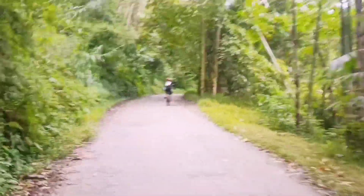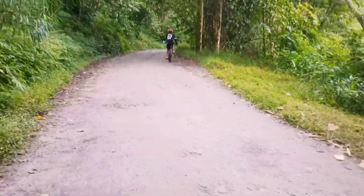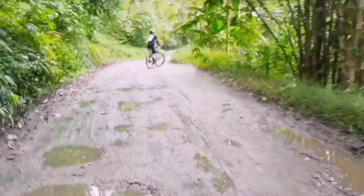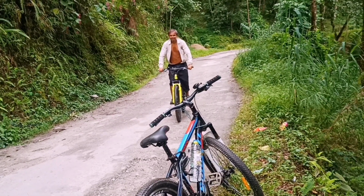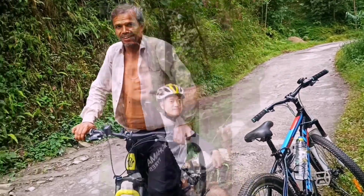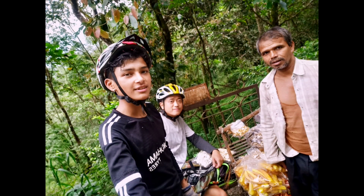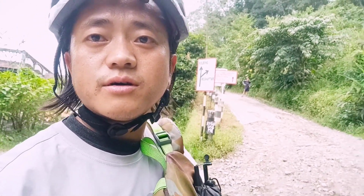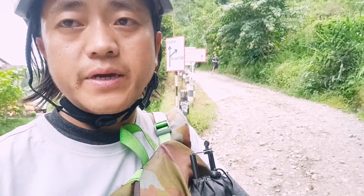We are going towards Kaizale now. So now it is completely uphill. So let's see how it goes.